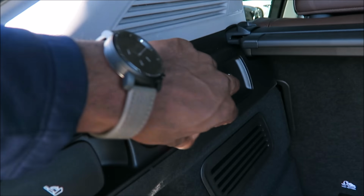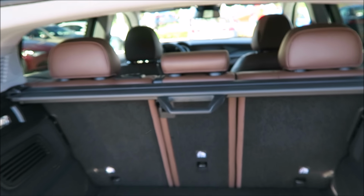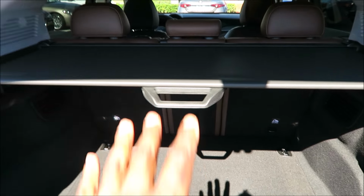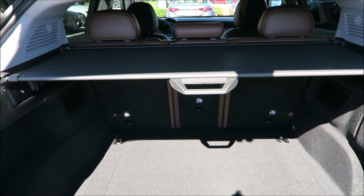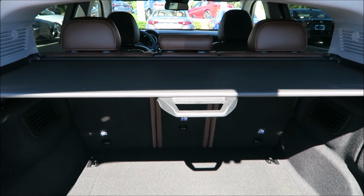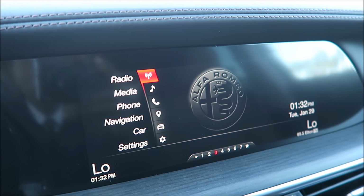You have your 12V DC outlet here. You can see that plug in. You got lights on both sides. And you have your privacy right here to where you're blocked this way and this way. Nobody's looking in the back of your trunk just because you have that giant glass there. Everything is protected. The Stelvio's infotainment system is pretty simple.